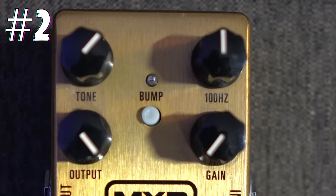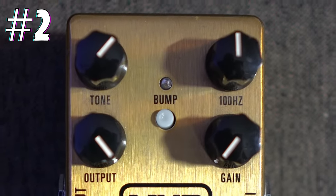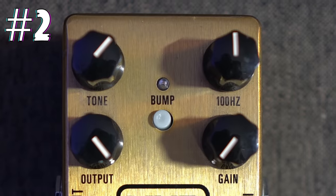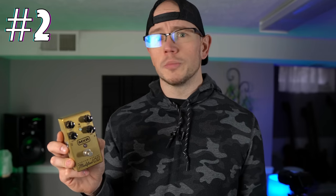One of the first things that drew me to this pedal when it first came out was the 100 Hertz bass control knob. At the time, I was always wanting a little bit more low end out of my guitar after boosting it with something like a Tube Screamer, because that's pretty much what I started out on, a cheap Joyo Tube Screamer copy. And that was what I had for quite a while, I'd say a year before this thing came out. And I always found that it just took away too much low end for my taste at the time. So I was really interested to try this thing because of the 100 Hertz knob.